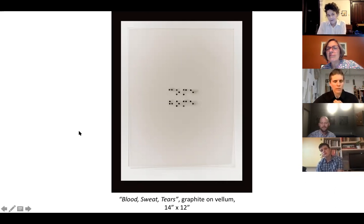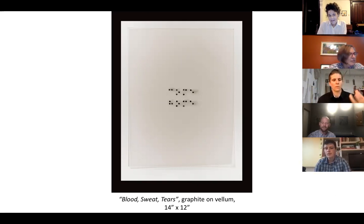I learned Braille at one point, but only visually. So I couldn't differentiate with my fingers, but I could read the shapes. And so I think there's something about the memory of having this thing that I can no longer read that once was legible to me, but is very visually powerful, and the visual patterning is powerful. All of that was present for me.